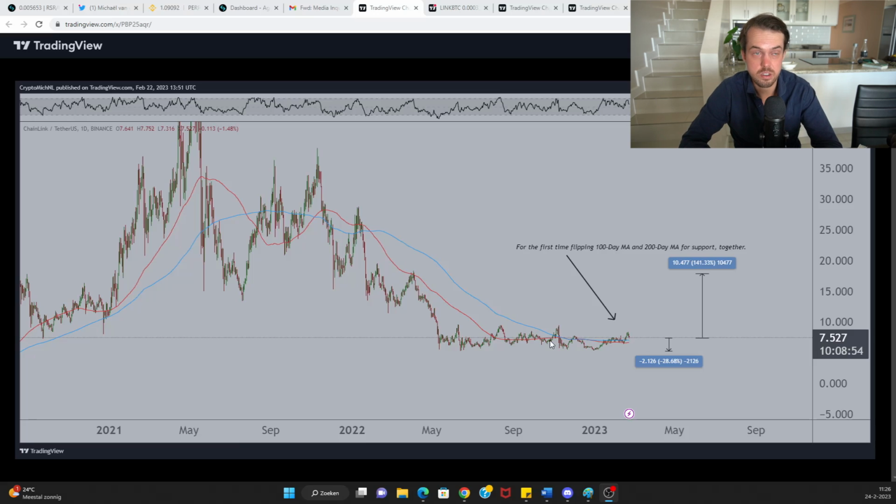What does that tell you? The moment it cracks the range, the longer it has been in the range, the heavier the impulse will be. So once it cracks above $9, it starts to shoot off quite fast, and I think you can target $20 to $25 easily from there.